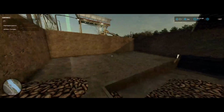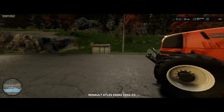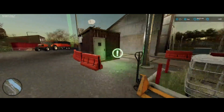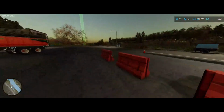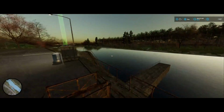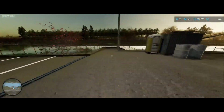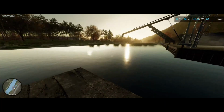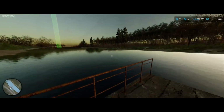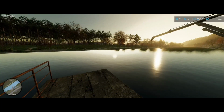Oops, I fell down the hole. No! It's okay, we're good. So it should be showing up any second now, so yay for us. Woo, where you at, boat? Where is the boat? Boat, de boat, de boat. I don't see it.